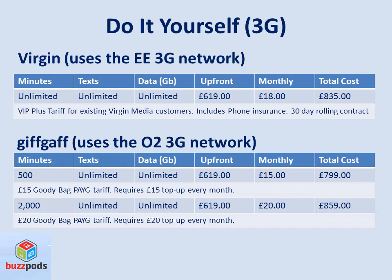So that could be quite important for some people because you can pay anything up to £10 per month for iPhone insurance, and Virgin will include it for free. And they have what they call their VIP Plus tariff for existing customers, where you get unlimited all-you-can-eat everything. Obviously, the upfront cost you don't pay to Virgin. That's you walking into an Apple shop, buying a SIM-free Apple iPhone 6 64GB for £619, and then getting a SIM-only contract for £18 per month from Virgin. This is on a 30-day rolling contract, so you can always switch to someone else at some point.